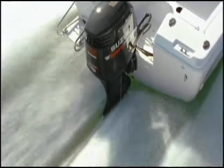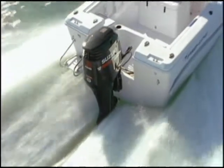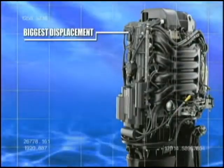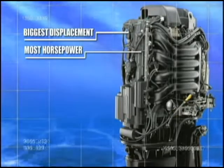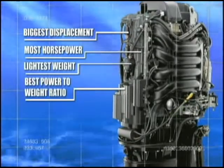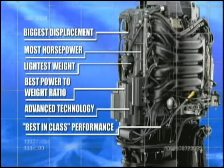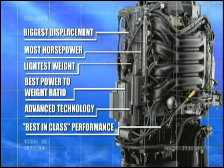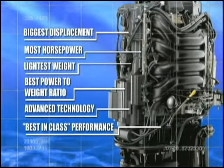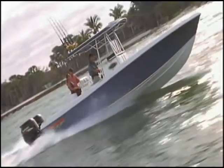What you see here is a dramatically new benchmark in the 150-175 category. These motors offer the biggest displacement, the most horsepower, the lightest weight, the best power-to-weight ratio, the most advanced technology, and far and away, the best performance in their class. Suzuki Big Block.